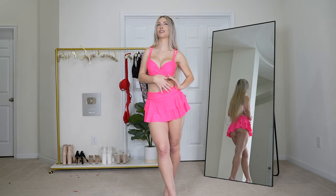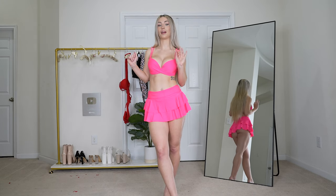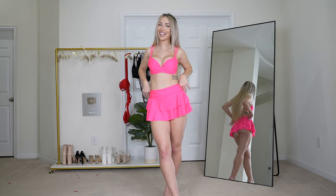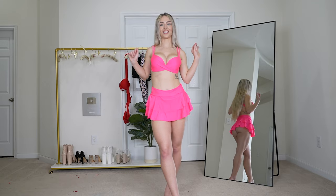I actually got this piece in black last time I worked with them, and that was one of my favorite pieces from that collection that I tried on. And again, this is one of my favorite pieces from this collection that I've tried on. This set is just so cute.